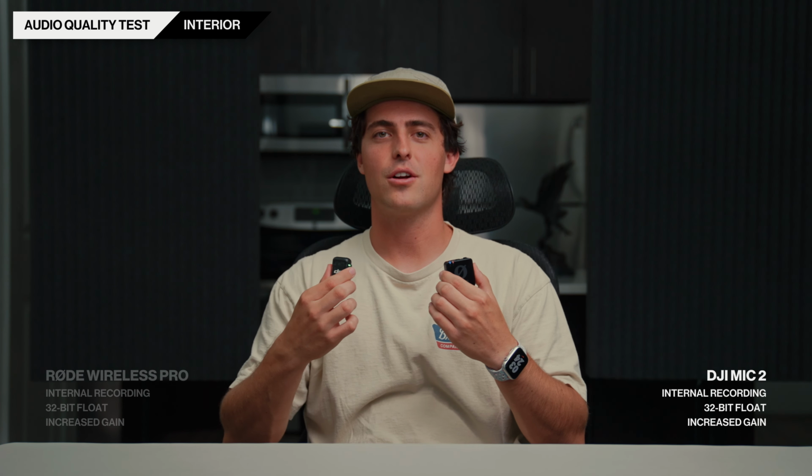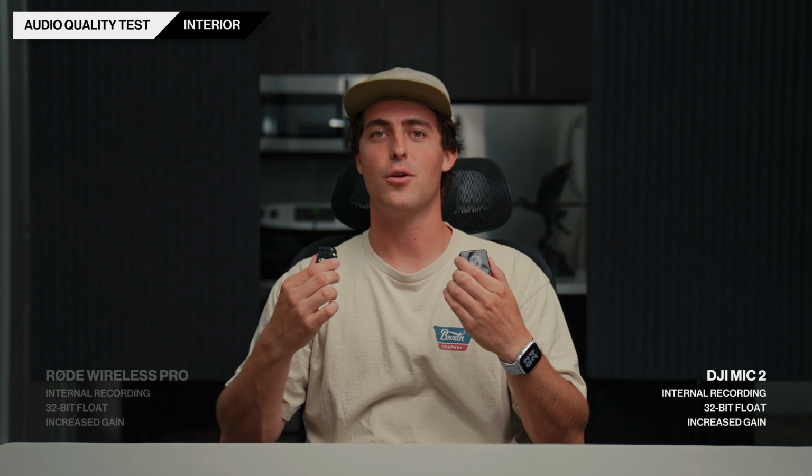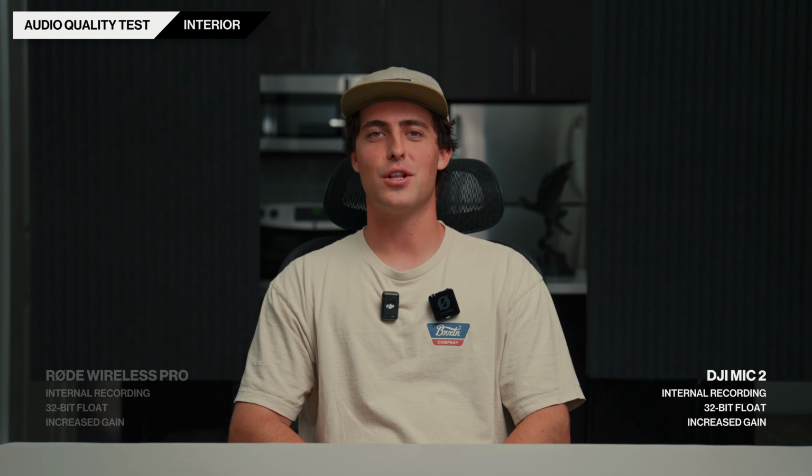Rode transmitter, handheld, no windscreen. DJI transmitter, handheld, no windscreen. DJI transmitter, handheld, no windscreen, noise canceling. Rode transmitter attached, no windscreen. DJI transmitter attached, no windscreen. DJI transmitter attached, no windscreen with noise canceling.